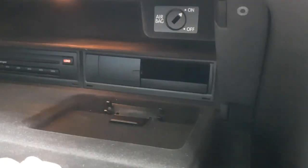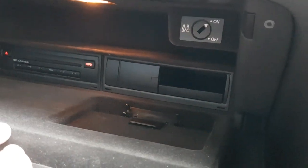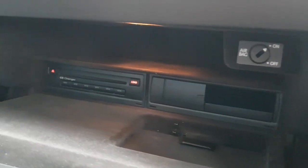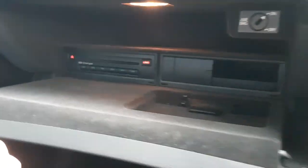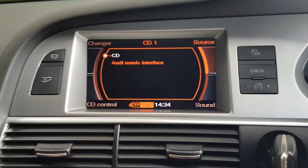You can hardwire connect an iPod or an iPhone or any actual MP3 player into the Audi music interface, and then have all the track names and everything display up on the screen, which is quite good. And then also a 6 CD auto changer, which is built into the glove box. So that's how you access these two.